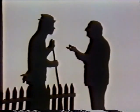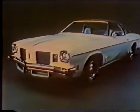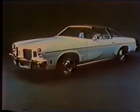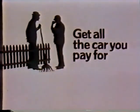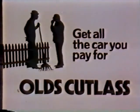I'm thinking about a small car. Yeah? Yeah, I've got to think about economy these days. Sure, but what about room for your family and comfort? Have you thought about that? Good point. Look at an Olds Cutlass. A little less than big, a lot more than small. The right size for a lot of people. You can pay more and get less car. So get all the car you pay for. Oldsmobile Cutlass. You ought to look at a Cutlass. I think I will.